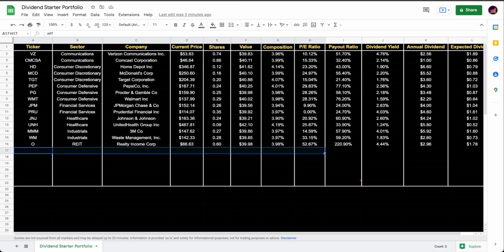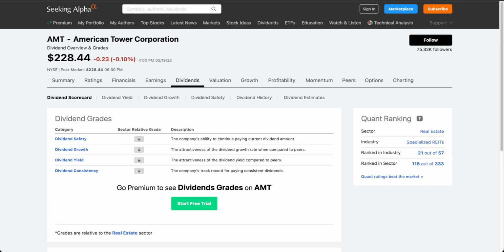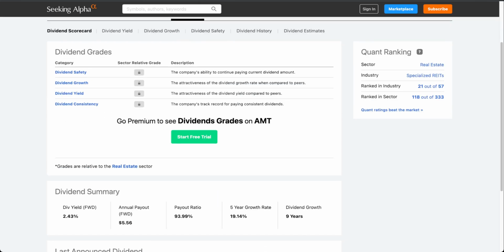Next in our portfolio is American Tower Corporation, which is again another real estate investment trust that owns and operates wireless and communications infrastructure. Wherever we see companies like T-Mobile, Verizon, AT&T, and others setting up their infrastructure on the towers that we see, those towers are maintained by American Tower Corporation. This has a yield of 2.39%, and it has been paying for the last 9 years, making it a dividend challenger. The 5-year growth rate is amazing, over 19%, and again, the payout ratio is always high because it is a REIT.